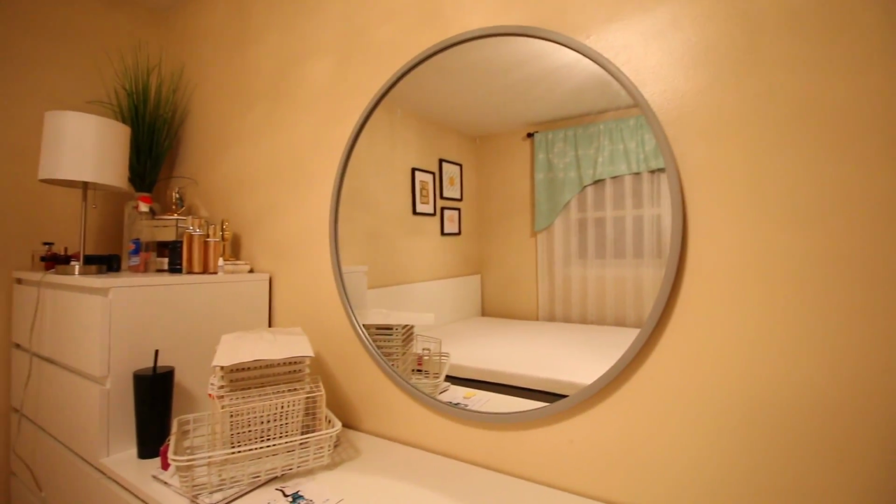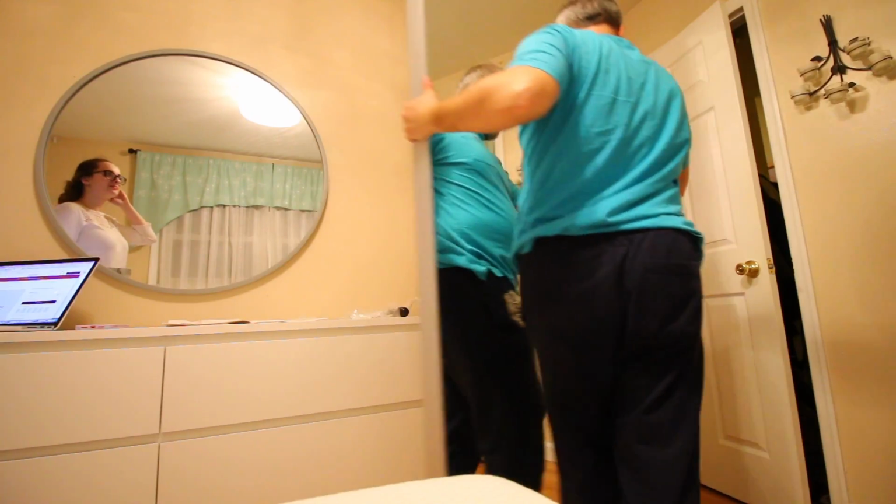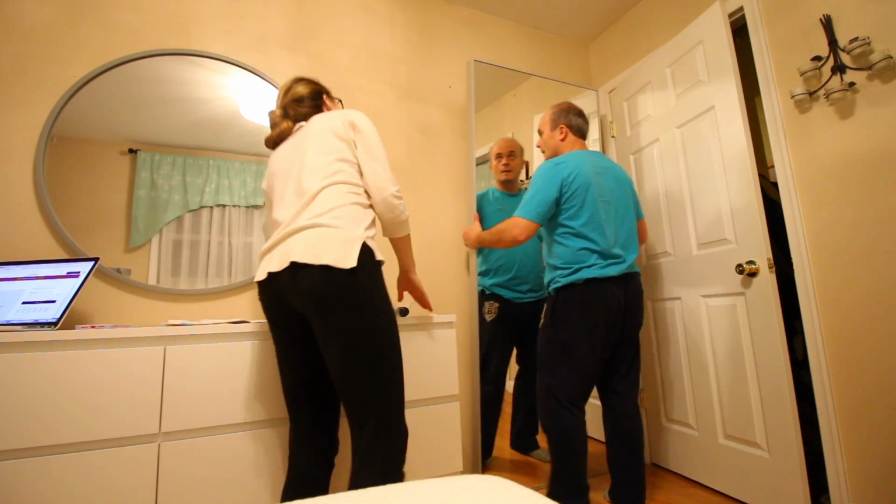My dad and I put on this mirror, which is a circle mirror. I got this off of Amazon. I wasn't sure if I wanted to go with the silver gray one or the black, but I'm glad I went with the silver. I think it fits better with the room. And then we put up the mirror over by the door. It's called the Hovet mirror, and basically every Instagrammer has it.